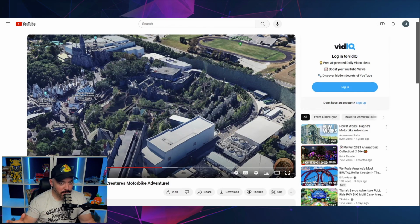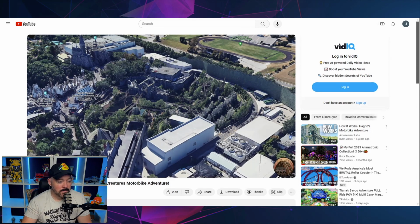It has a lot of moving parts to it. And I'm sure that this ride is probably one of the most highly in demand or needed maintenance and constant upkeep to keep it running and functioning optimally. Just want to point that out. So many things going on.